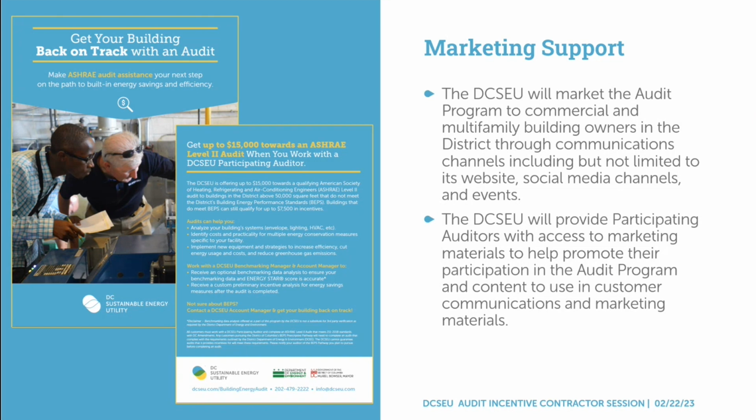In that sense, if folks are coming to us as a value add as becoming a participating contractor, they will be afforded an opportunity to see from that drop-down menu a list of participating contractors that offer the ASHRAE Level II service, and they can pick and choose accordingly. So it's great for you all to work with your existing base to have your customers enroll. In addition, it might be a good opportunity for folks that don't have a relationship in the market to get your name out there that you are a service provider that is enrolled with the DCSEU program. Next slide, Kaylin.